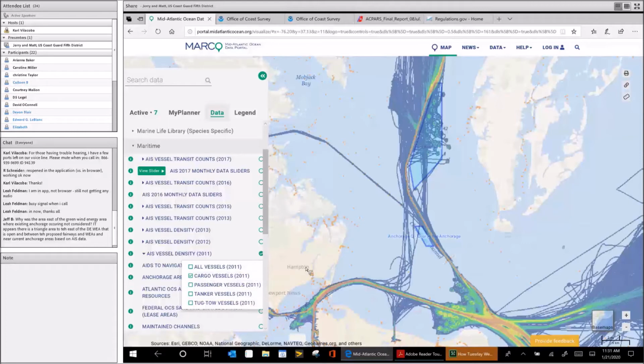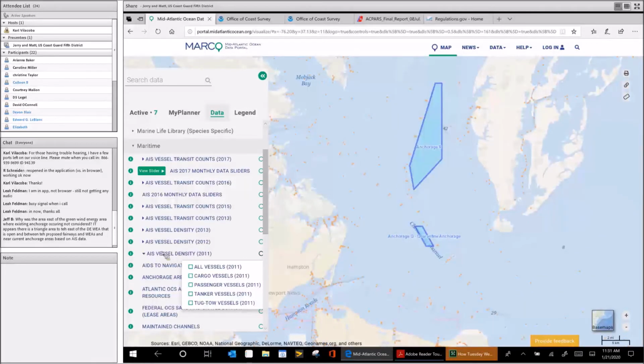All right, so in 2011, you can see a significant amount of anchoring going on here in the lower bay, specifically in this Lynn Haven anchorage. And there's a little bit of anchoring going on up off of Cape Charles in that undesignated area. All right, so that's 2011. Let's jump ahead to 2013.